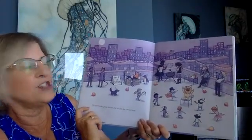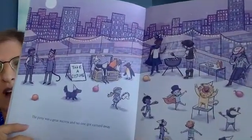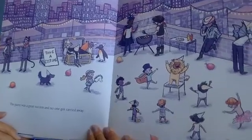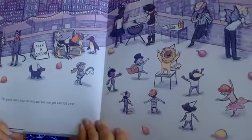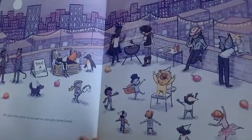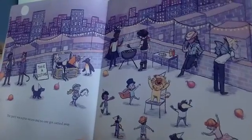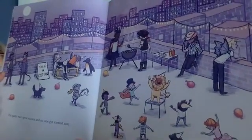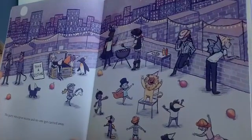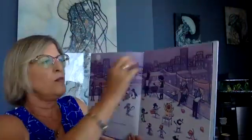Looks like they're having so much fun. Can you find out what some of those costumes are? I see a magician. I see a clown, a ballerina. It looks like this young man has a bat wing and a cowgirl. And I actually see a couple penguins in the background. And look at Harriet. She's standing on a chair in a lion costume. Oh my goodness.